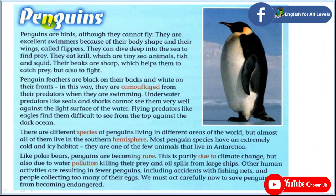Penguins. Penguins are birds, although they cannot fly. They are excellent swimmers because of their body shape and their wings, called flippers. They can dive deep into the sea to find prey. They eat krill, which are tiny sea animals, fish and squid. Their beaks are sharp, which helps them to catch prey, but also to fight.